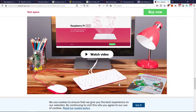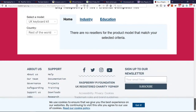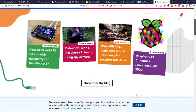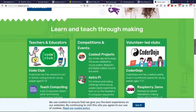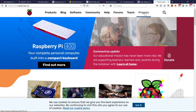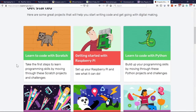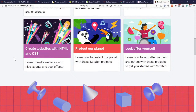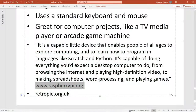But this also allows you to still tinker because it has the plugs on the outside as well. So it's kind of a learning device. That's what its goal is. And there's all kinds of really neat resources on their websites about projects that you can do with the Raspberry Pi: games, being creative, getting started with your Raspberry Pi, learning Python, learning Scratch, creating websites, all kinds of fun stuff, great resources, all through the Raspberry Pi Foundation.